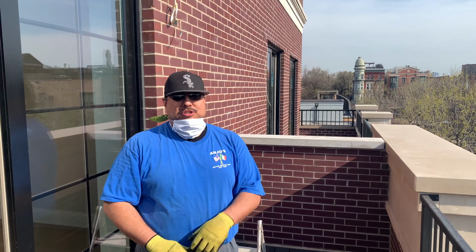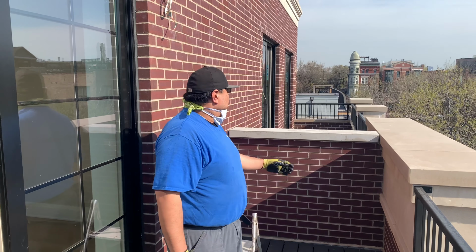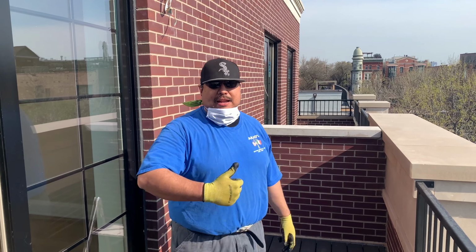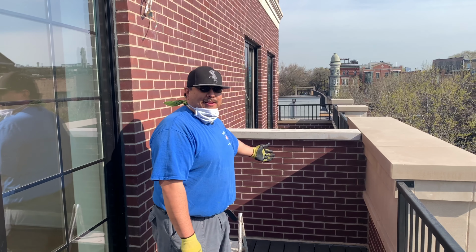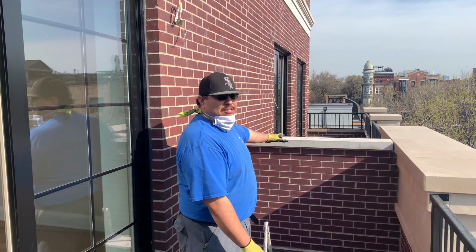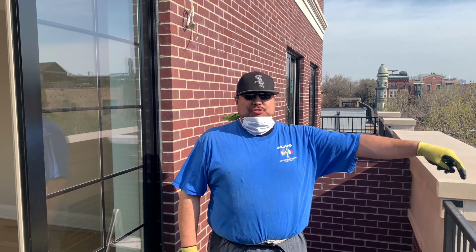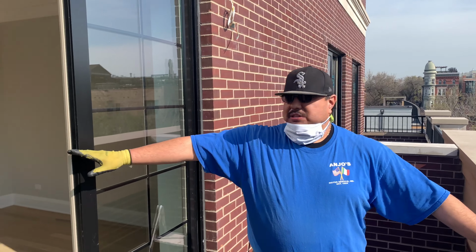All right, everybody. So small situation just popped up. I was thinking that we could go right over that edge, put the appliances on the deck, and then go into the unit. But unfortunately, they have a parapet that divides this $900,000 condo from that $900,000 condo. So that's no longer an option. So what we're gonna do is set up the Pettibone on the street and have it come straight up over this railing and right into this sliding door.